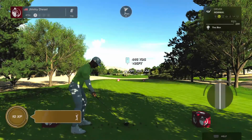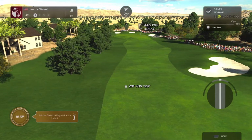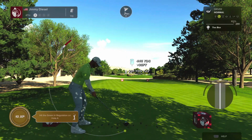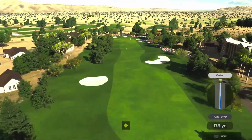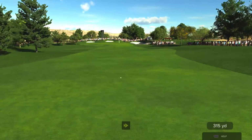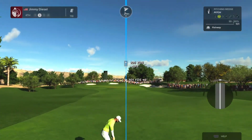The fourth at TPC Summerlin is a pretty straightaway par 4 measuring 450 yards from the back tees. The fairway bunkers down the left and right are to be avoided. Really, not much to this hole, just be accurate on approach. What kind of shot are they facing here, Henny?